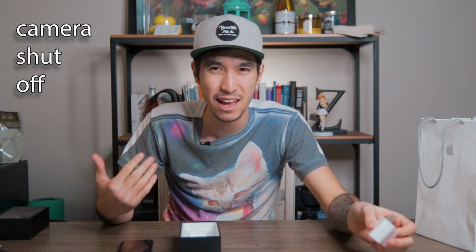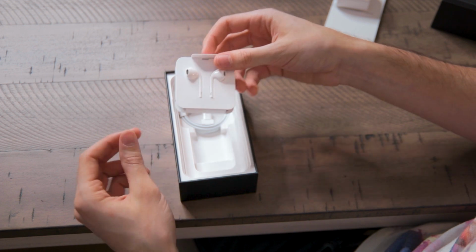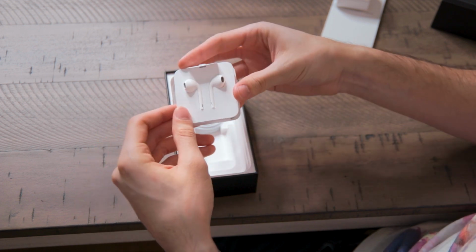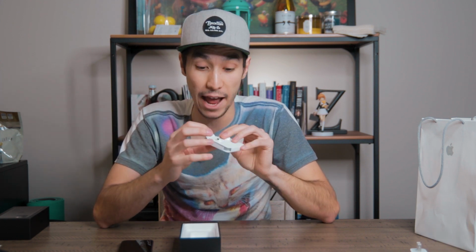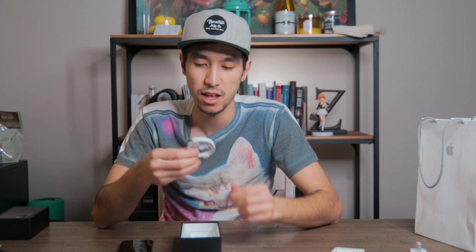I'm not really into the wireless charging thing yet. That's not my thing. But I can get behind fast charging. I plug it in, 30 minutes, I'm at 80% charge. It's fantastic. What else we got? We got some wired headphones, USB-C, obviously, as there's still absolutely zero headphone jack. And of course, you got the one and only Lightning cable.